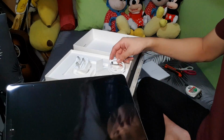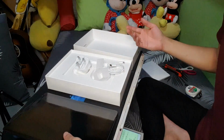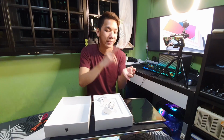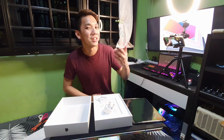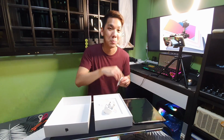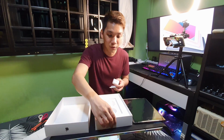Alright, this iPad unfortunately still uses the Lightning connector, which is kind of dumb. Everybody has been telling Apple to move over to USB-C. Even their new iPad Air and the existing iPad Pros have already moved to USB-C. So hopefully, fingers crossed, we'll see the next generation change over to USB-C. So we have a standard USB-C to C connector, which should be even more ubiquitous. That's it for the box.